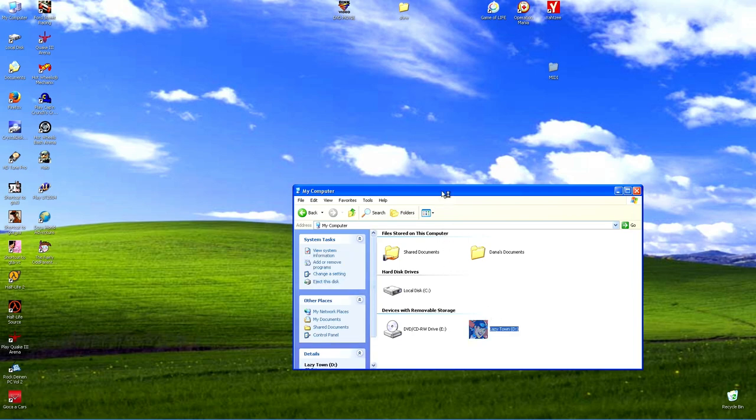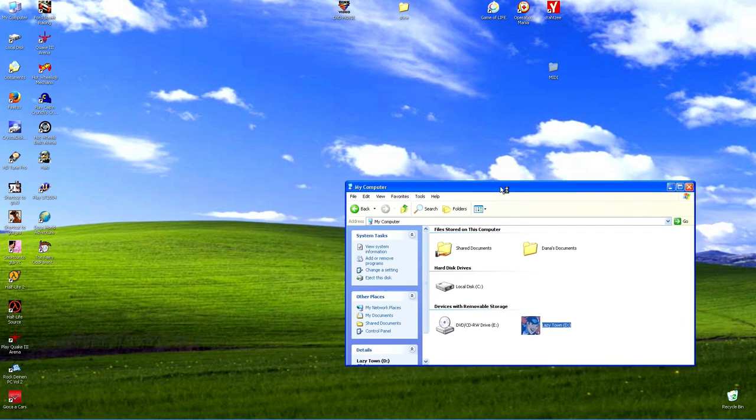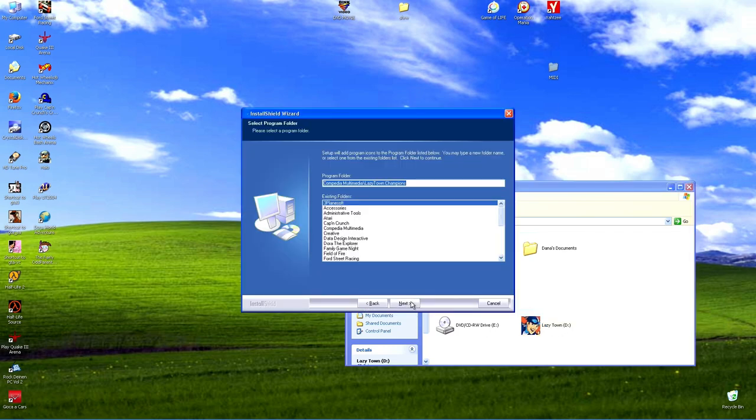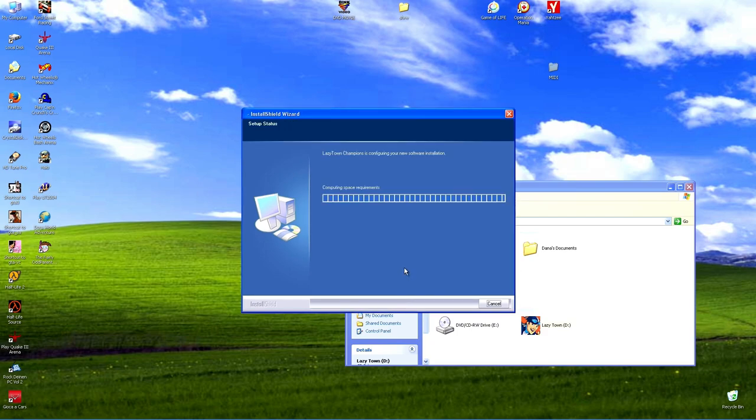Hopefully this is a different game than the last one, which was a little minigame collection type deal. Why is my E drive before my D drive? Good question. Oh, LazyTown Champions. So it's like Quake Champions, but with LazyTown.